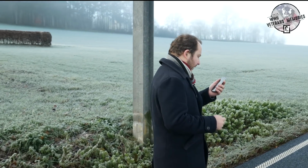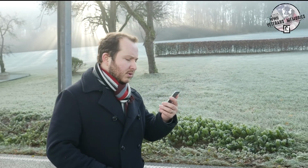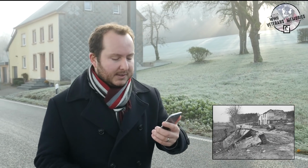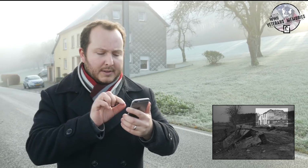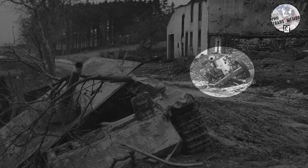So here we are, between Marnage and Dasburg, and we located the spot where one German tank was actually knocked out just on the side of the road. And it's what can help us to identify this picture, and the location is the house in the back. On that picture you can really see that the roof is gone. There's even an anti-tank gun in the front. So probably a lot of fights took place here.